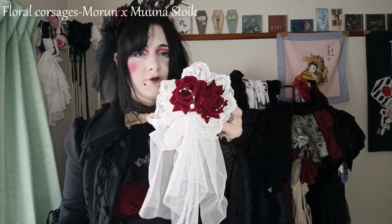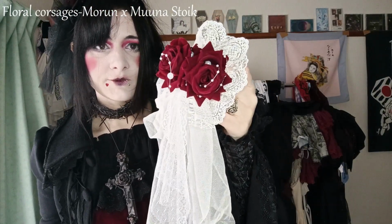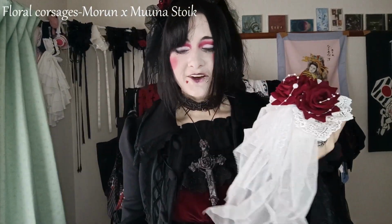This year I purchased a lot of corsages from Modernix Monastoic. I purchased them custom so I could choose the base colors and the elements and the flower colors, because I wanted specific ones to go with my coordinates. So I custom ordered this one, which is white base with red roses, going with my obsession with white x red.